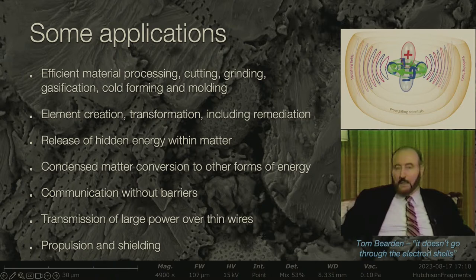But I think the most important thing here is it doesn't go through the electron shells, and that it can persist in matter and change that matter over a period of time. And it produces monopole structures. All these are the kind of things we've observed.